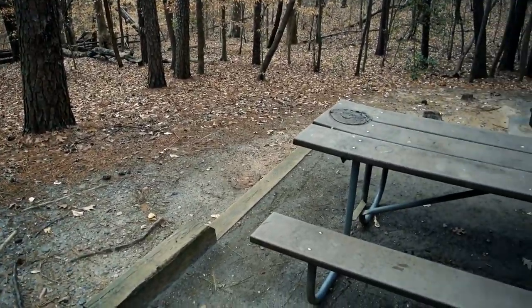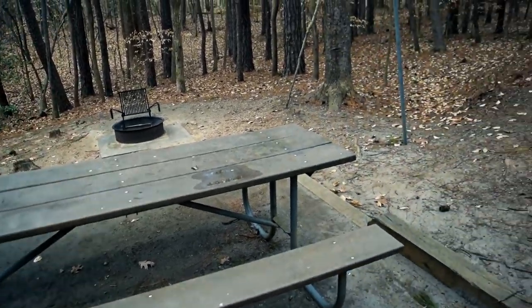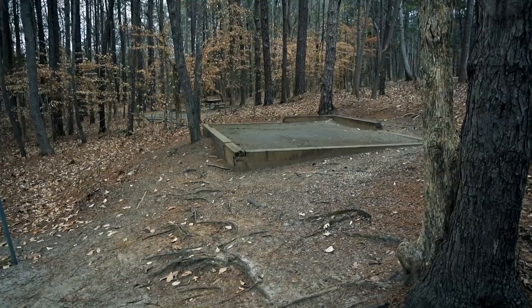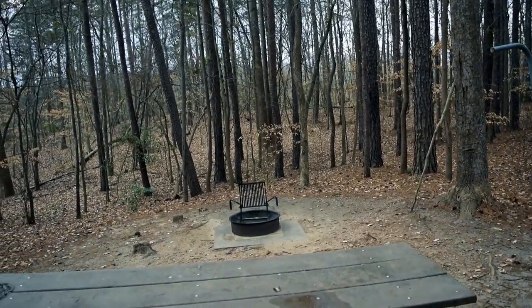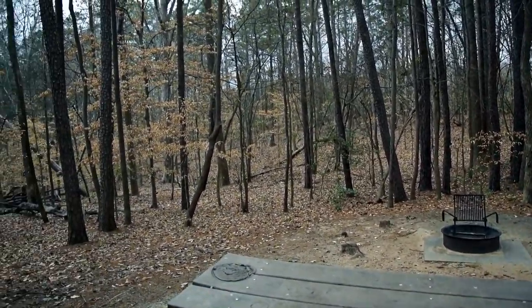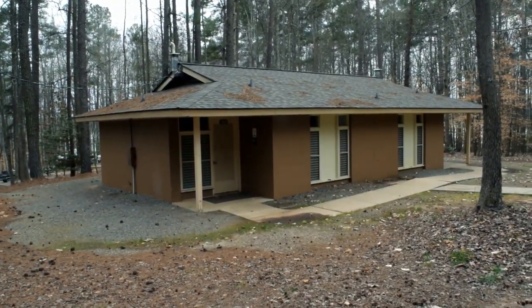The campsites are actually pretty nice. They all have a picnic table, a fire ring, a lantern pole, and a tent pad. There are some campsites around the loop from where I'm camping that have a nice view of the lake, and there's also a clean shower house and restroom located in the middle of the campground.